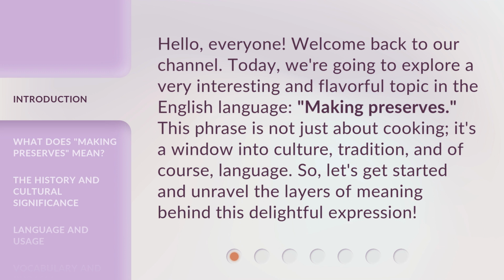Today, we're going to explore a very interesting and flavorful topic in the English language, making preserves. This phrase is not just about cooking. It's a window into culture, tradition, and of course, language. So, let's get started and unravel the layers of meaning behind this delightful expression.